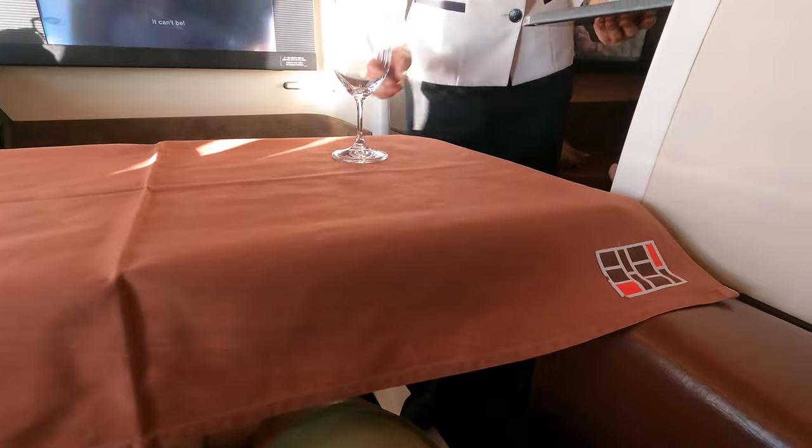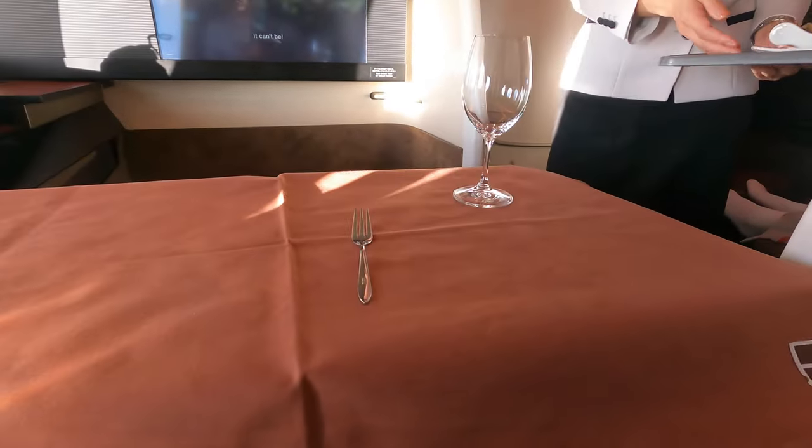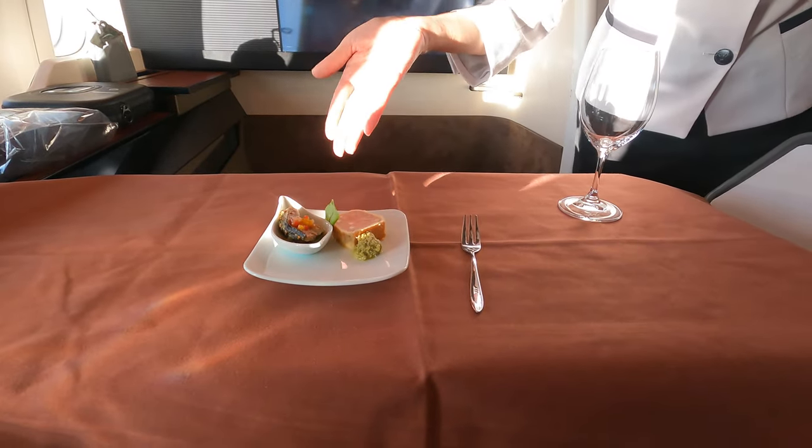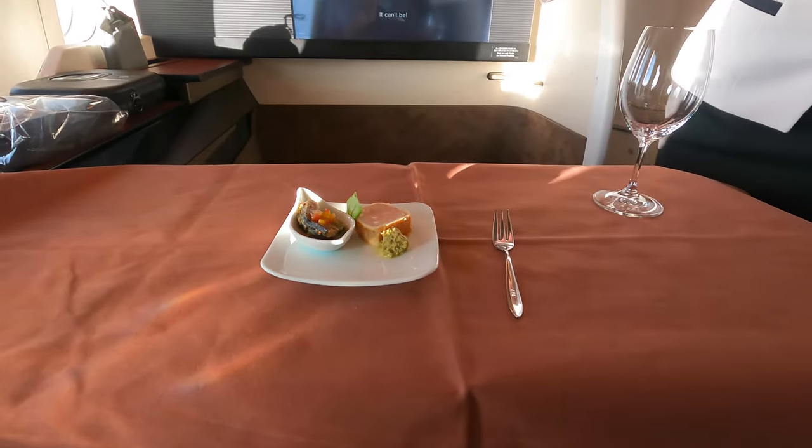Now here is my first class snack. If you remember when flying over in economy, I had those little like cereal style things that tasted fine. But as you can see right here, this is something that you would pretty much imagine getting in like a restaurant.